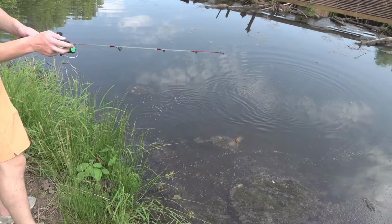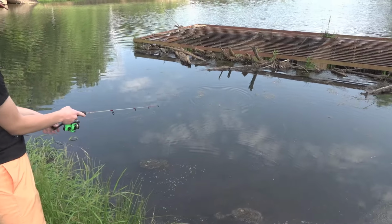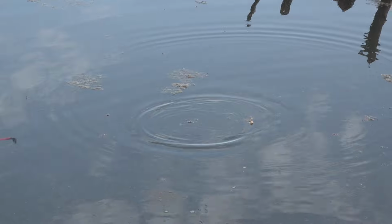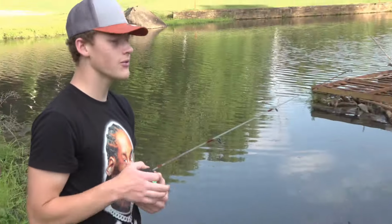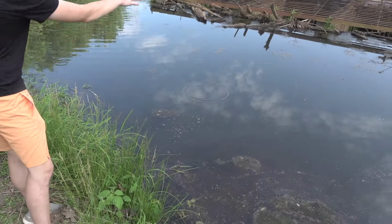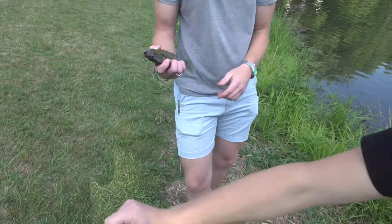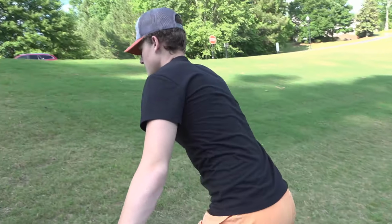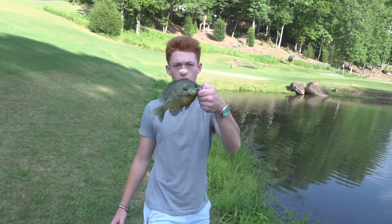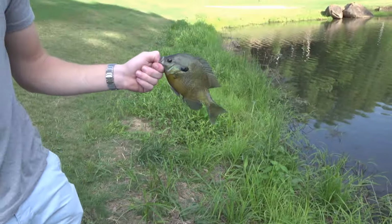Oh, you saved the cicada. There you go. Just cast that thing out just like that. Oh. Well, let's see if I can catch one with the bait. Nope, it came off. There it is, guys. All right, how many did you catch, Nathan? I caught two. I caught three so far. Bass, that's a pretty one right there. Look at it, guys. I want to try to catch a bass. Nice.